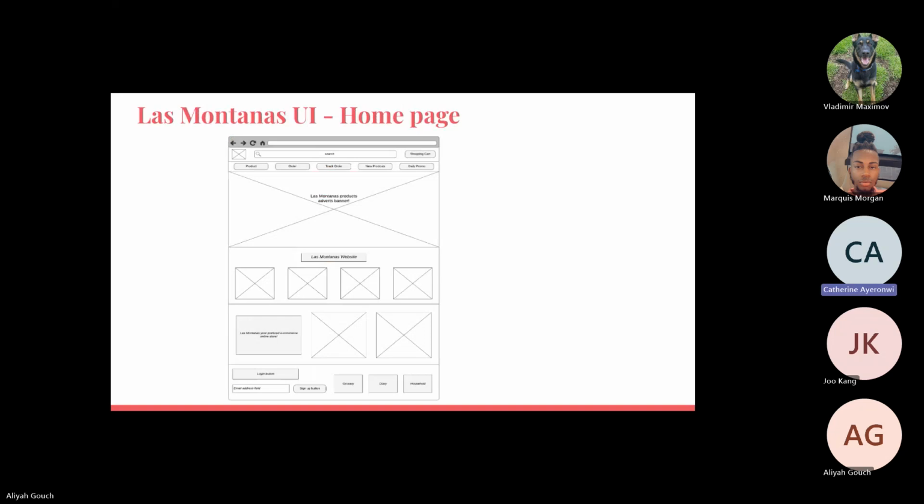This depicts our home page, and at the bottom you have the login and the sign up. Then you now have the main categories of our grocery, which are the grocery, the dairy, the household. Then you now have the portion where the user can actually send us a quick feedback about their great experience using our e-commerce website. Next slide, please.